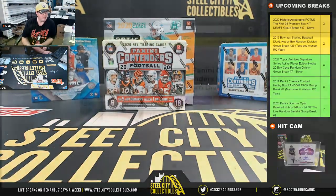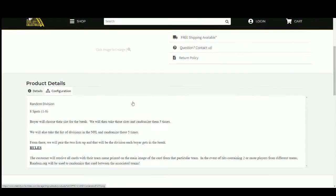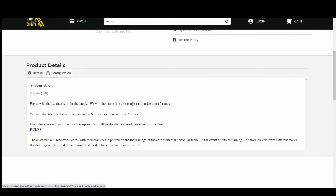Right, let's go ahead and jump over here. It is a random division, so we have 8 spots. We'll randomize those spots 5 times. Then we'll randomize the divisions 5 times. Pair the two lists up so that every buyer is matched with a division in the break. You receive all cards from the teams in your division.